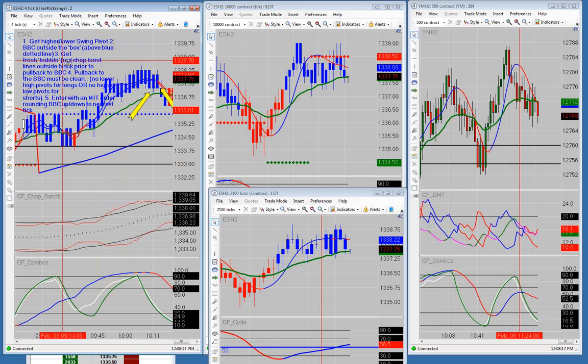Then you want to get a fresh bubble. That means the red chop band down here is outside the black one, prior to the pullback. It has to happen at least once prior to the pullback. In this case it pulled back here. We had a clean pullback. We had no lower high pivots for the longs.